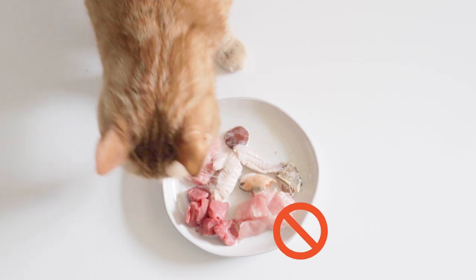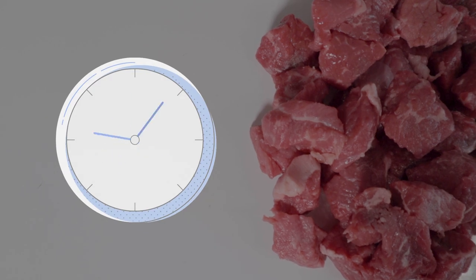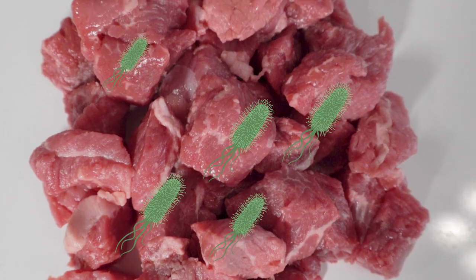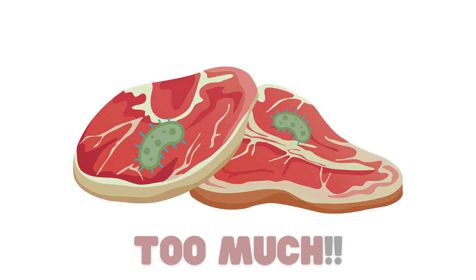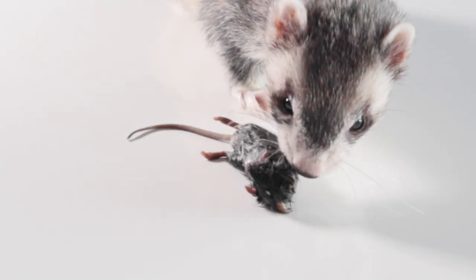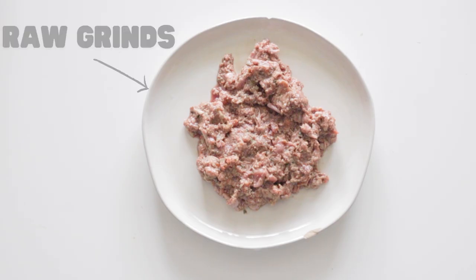Well, this isn't something you can do with raw food because, well, it's raw meat. And if raw meat sits out at room temperature for too long, bacteria will start to rapidly multiply. Our pets' bodies are designed to handle the bacteria in raw meat, but meat that begins to rot will eventually accumulate too much bacteria for their bodies to handle. Now, there are some instances where some things can be left out longer than others. For example, whole prey can be left out much longer than raw grinds.